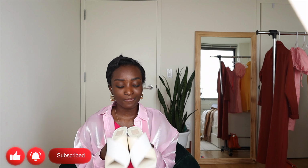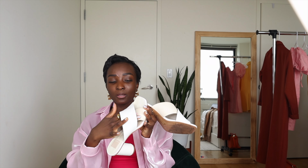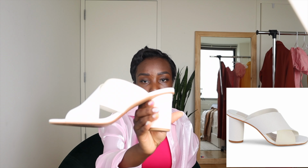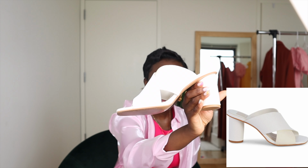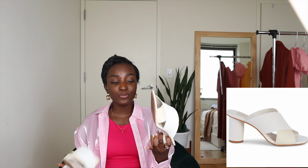The next pair of mules I have are white, and these are from Dolce Vita. I've had these for almost 2 years now, and I absolutely love them. They are so comfortable. They have a snake print and then a leather. They're sort of two-toned. I think it's coming off on camera. Can you guys see those? But super comfortable, super cute.